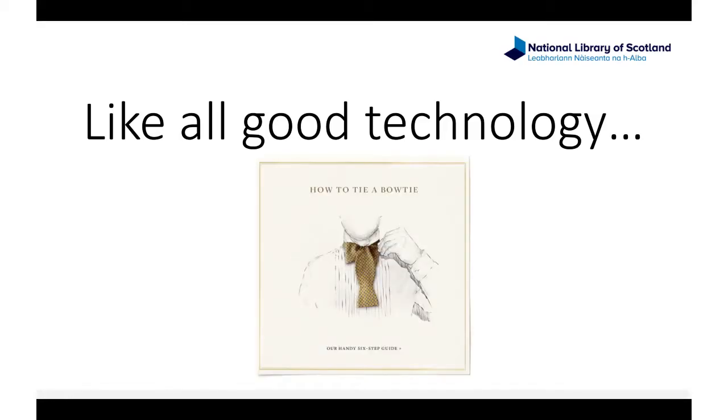Now, like all good technology, the bit that you think is hard is actually quite easy, all the machine learning, the artificial intelligence. And the bit that should be easy, which is how do we use this, is actually the harder bit. So I thought we'll get technical just for a few slides and show you how easy it is to build these things.